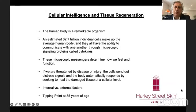Now, the human body in itself is an incredible organism. Allowed to do what it should do, it will solve most problems. Now, we're all made up of cells, and there is an estimated 32.7 trillion individual cells that make up the average human body. And this varies, obviously, from size to size. We're talking about average, and this figure is an estimate, and we're finding out more and more about this.